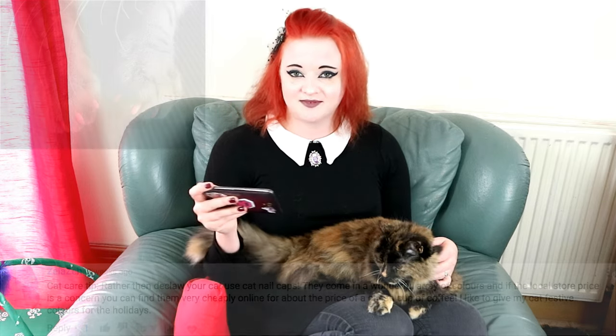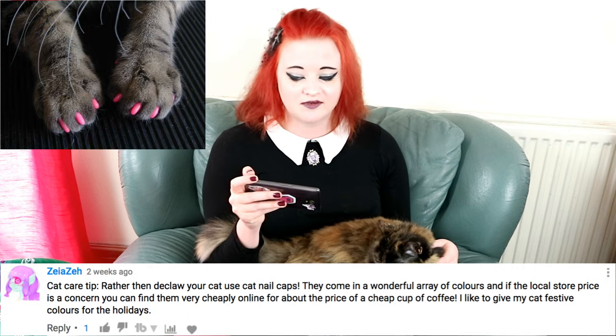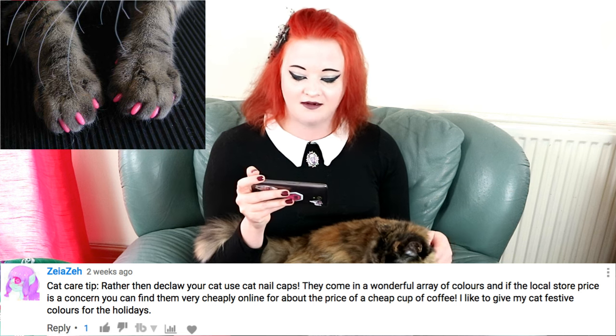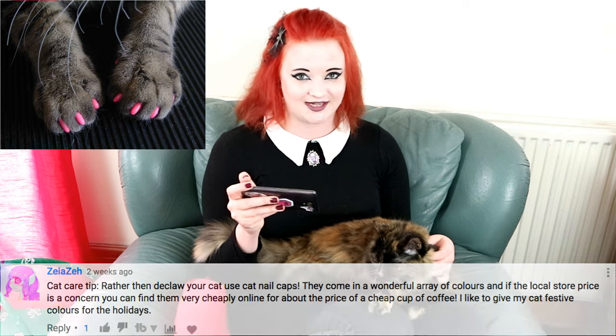Our second tip is from Zaza. Rather than declaw your cat, use nail caps. They come in a wonderful array of colours, and if the local store price is a concern, you can find them cheaply online for the price of a cheap cup of coffee. I like to give my cat festive colours for the holidays.